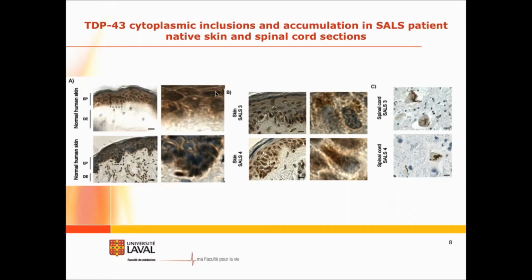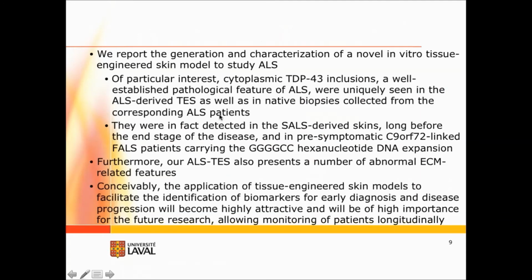Finally, we wanted to check if this phenomenon was also observed in native skin, human skin biopsies. So we took normal human skin biopsies as well as sporadic ALS skin biopsies. What you're looking at in A are normal human skin biopsies. In brown, you see the protein TDP43, and in blue-gray, the nuclei of the cells. And we can see that TDP43 is mainly present in the nucleus of the cells, whereas when we check native skin of sporadic ALS patients, we can see TDP43 being mislocalized and forming aggregates or accumulation in the cytoplasm of the cell, where the nucleus is again in blue and gray. And we're also able to detect in C accumulation of TDP43 in the spinal cord of these same sporadic ALS patients.